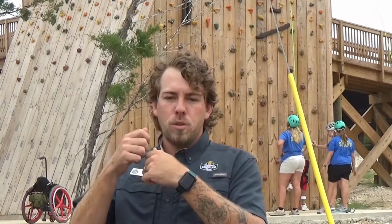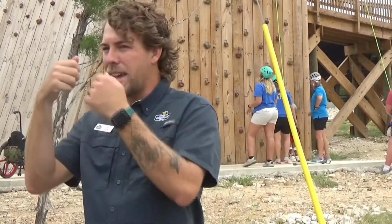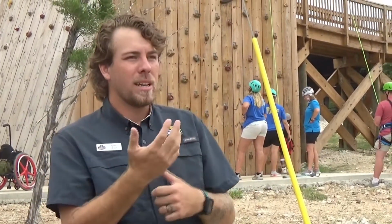We can set it up where you don't even use the rocks. They can use the rope itself. Let's say they are missing a hand, they can't grip the wall. We have rope ascenders, which are able to grab the other end of that rope that they're attached to, and they can pull themselves up, and we can attach that to their arm or their elbow or any way they need to for them to pull their weight down, and that will then pull them up.